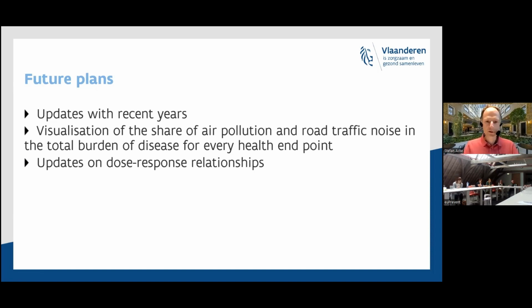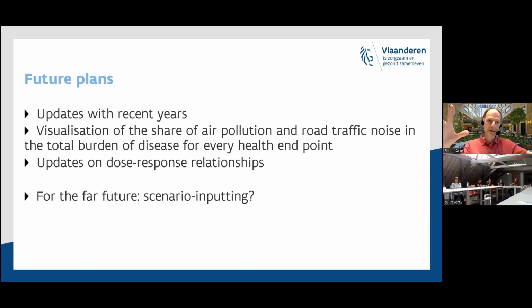And those exposure-response relationships are about 5 years old, I think. We looked at what we can use, what is sound enough to use, and we're going to do an update of that also. And that's for the far future. A dream would be to put some scenarios in it. So we have these air quality maps, always looking at the past, but say we can take some action and improve the air quality by some factor, what would our health gain be? But we're not there yet. The tool is not fit yet for that step.